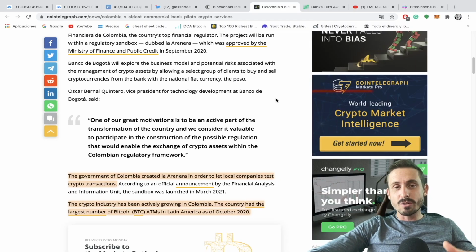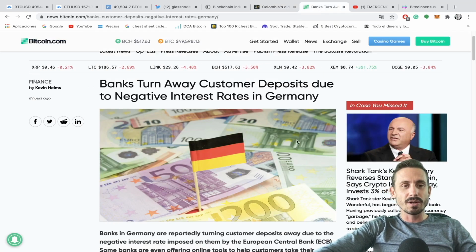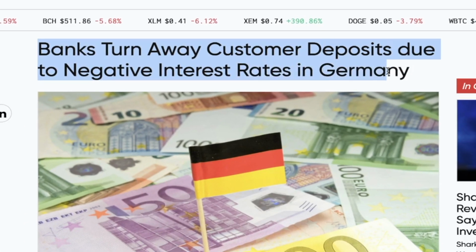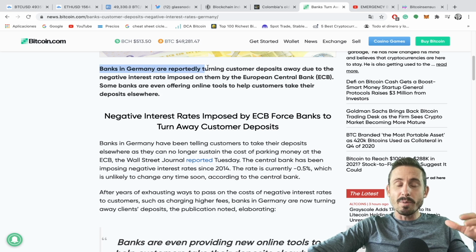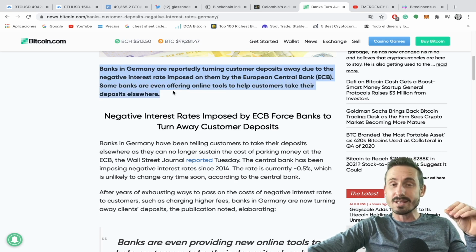Colombia's oldest commercial bank is now starting to dabble with cryptocurrency services. Absolutely bullish for Bitcoin and the cryptocurrency space. Let's take a look at this news. Banks turn away customer deposits due to negative interest rates in Germany. Banks in Germany are reportedly turning customers' deposits away due to the negative interest rate imposed on them by the European Central Bank. Some banks are even offering online tools to help customers take their deposits elsewhere.